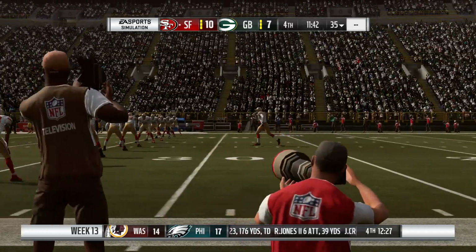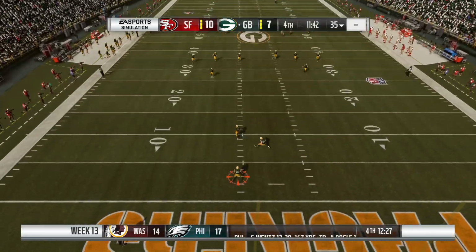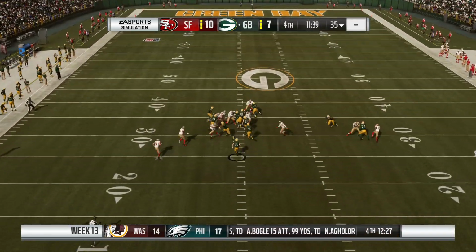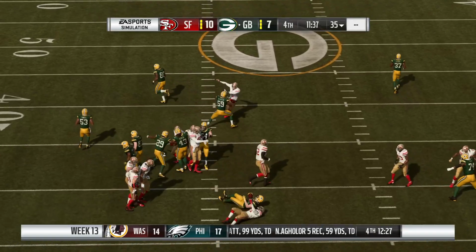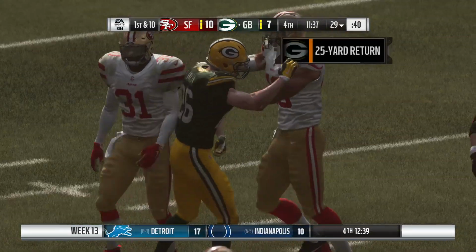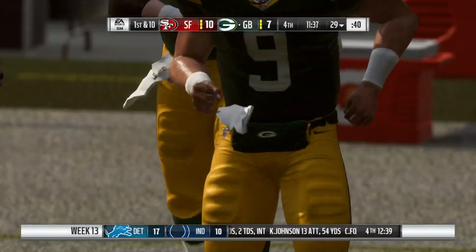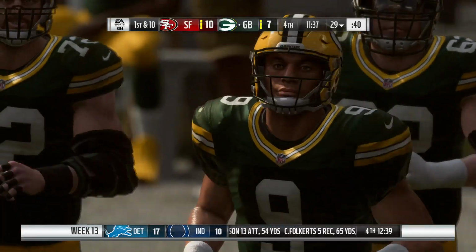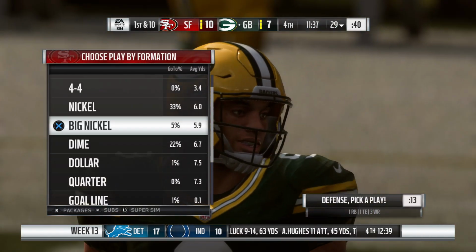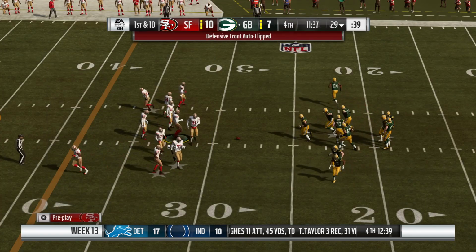The punter Pinion now to kick this one away. This is taken at the 3. And a good return as he'll be stopped just shy of the 30-yard line. The Packers offense now, they get ready to head back onto the field. And they'll be looking to atone for last time's mistake of fumbling inside the red zone. Certainly they don't want to do that again.